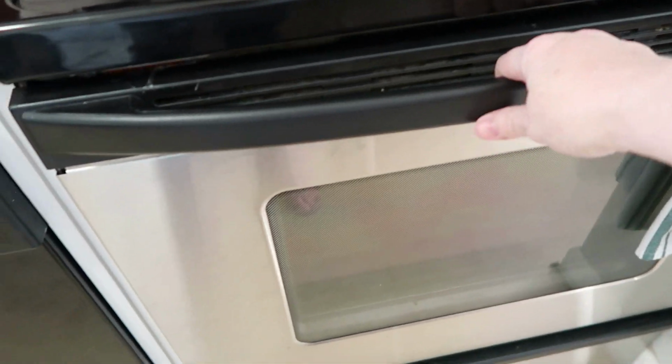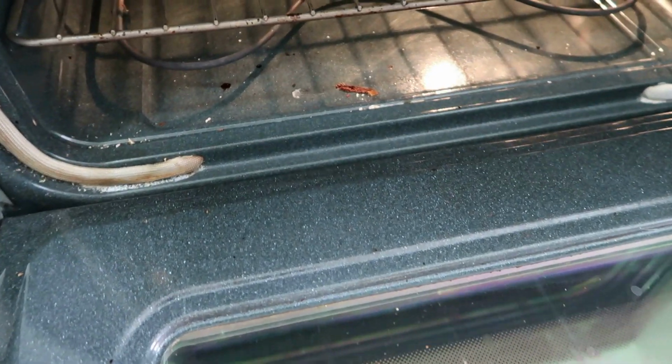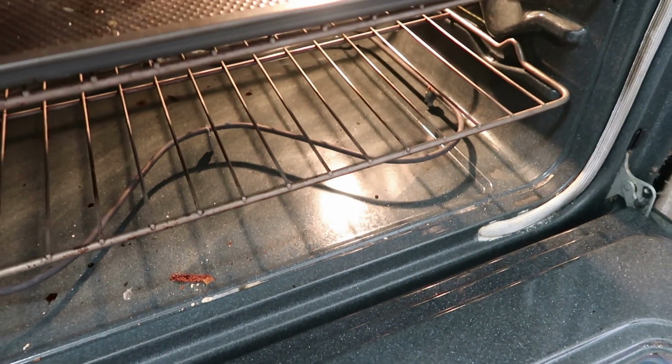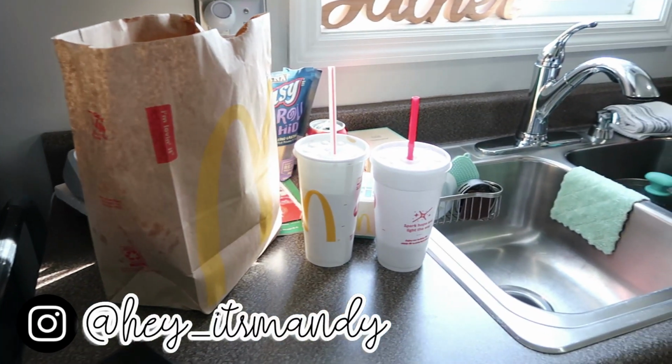But the oven is not that bad either. I was expecting it to be a little bit worse than this, but it's really not that bad, so it won't take me too long to clean. But I really wanted to go ahead and do a basic clean throughout the kitchen. That way I've got a clean space to go ahead and pull everything out of the refrigerator and start on that.